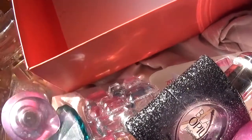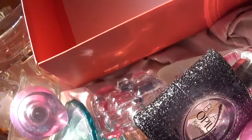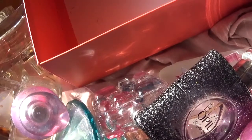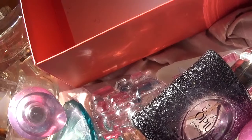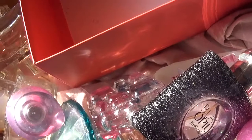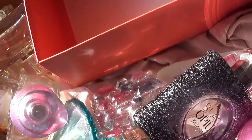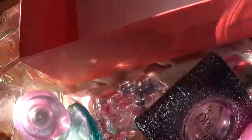Now, for Christmas, my brother got me this beauty set. It came with body wash, body scrub, body spray, a scrunchie. And I thought, instead of throwing the whole container away, because it's a container with two drawers, why not actually store my perfumes in it? So I've got the bottom drawer here, and I thought I'd show you me sorting out all my perfumes.